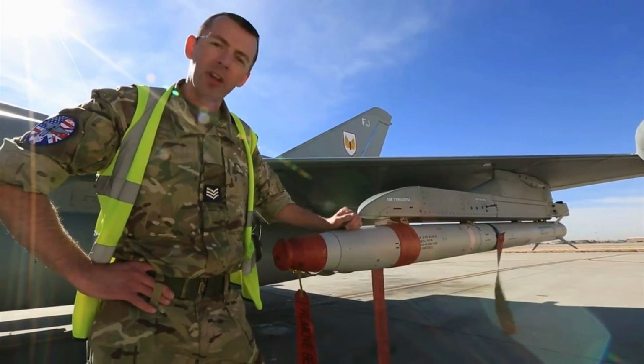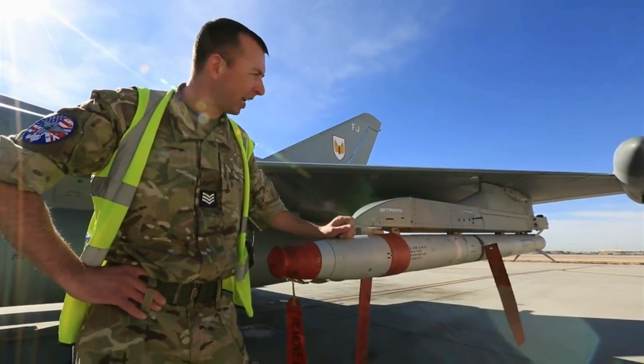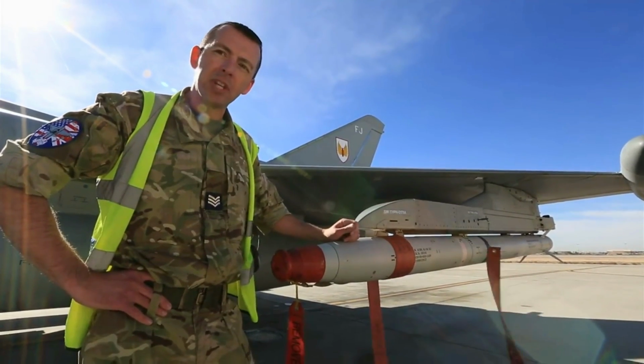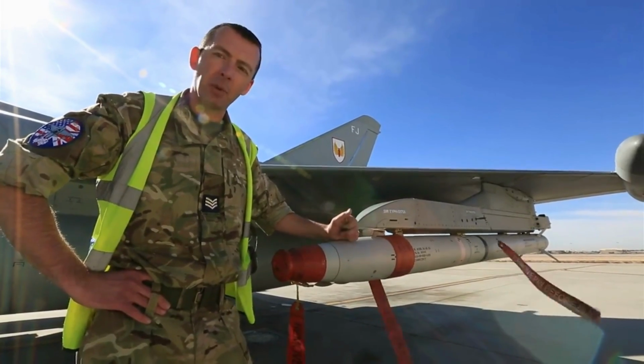This gives the pilot the opportunity to fire off multiple missiles during training exercises, and it enables the aircrew to basically fight their way into the target, drop a bomb on that target and fight their way out again.